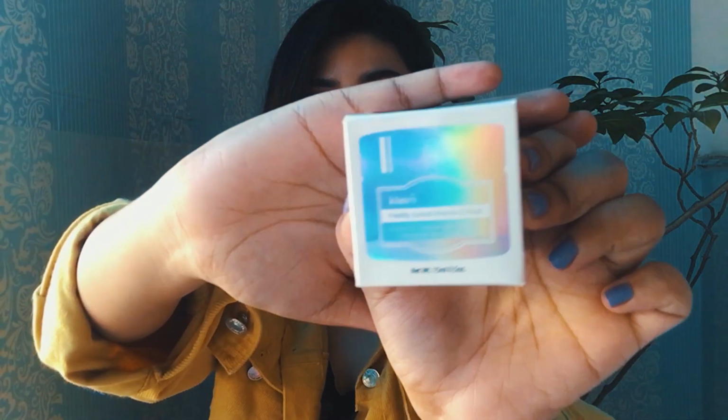Finally, the last 3 things that I was sent are these 3 things. So this one is the All Clean Cleansing Balm by Heimish, and I have seen and heard about this for so many years and I finally get to try this. The second one and the third one are both Klairs products. So this is the Klairs Freshly Juiced Vitamin E Mask, and this is the Klairs Supple Preparation Facial Toner.